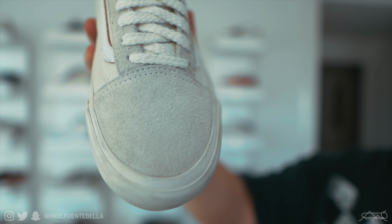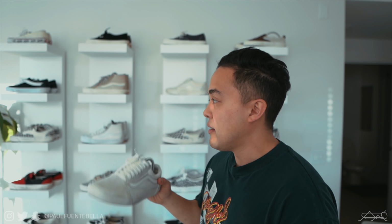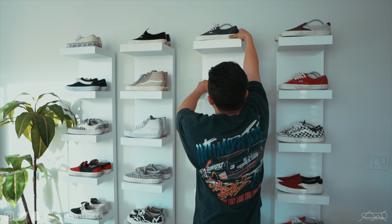Just look at that suede, insane, super hairy. Probably the highest quality suede I've ever seen on Vans. So I really like these a lot. Little hits of orange, and obviously that cream colorway, you can't go wrong with them. So very nice sneaker. Okay, so next up we have the OG Authentics in the charcoal colorway.